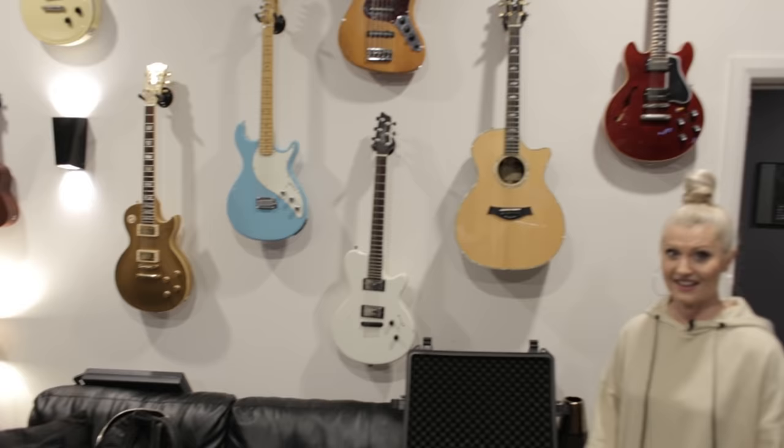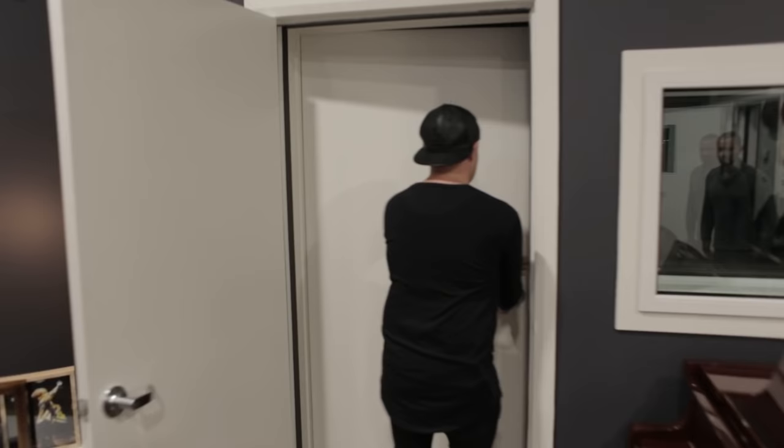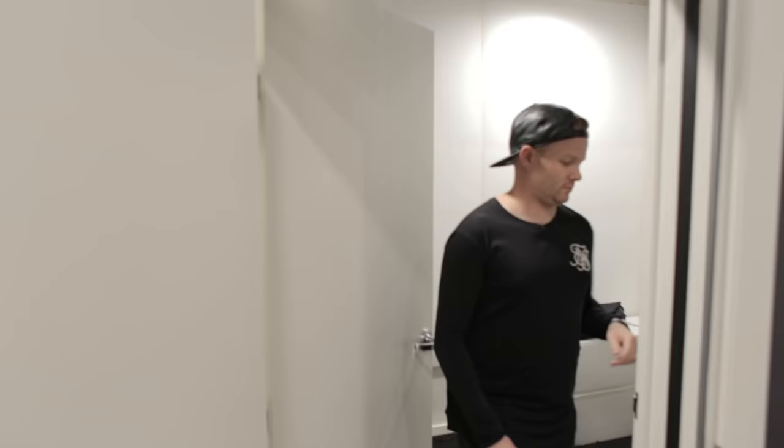And then in here we have a vocal booth. So it's very dead.